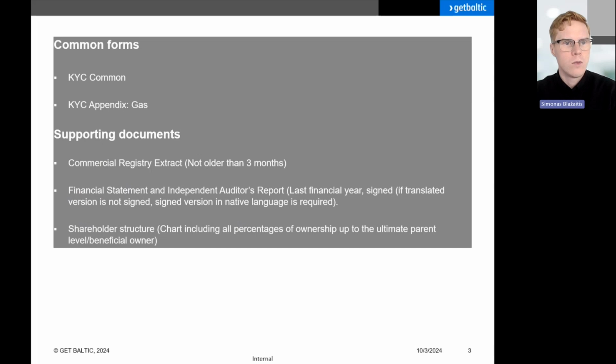So together with the forms found in the admission package, participants are required to provide the following supporting documents. Commercial registry extract, which should not be older than 3 months from the submission date. Please note that the full version of the extract is required, which should include basic company information such as addresses, lists of managing directors, capital, etc.